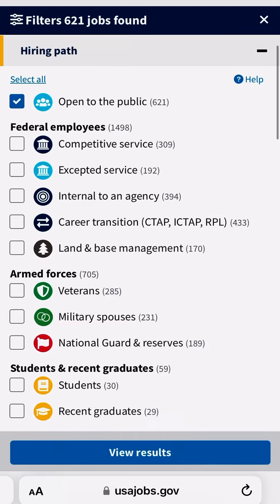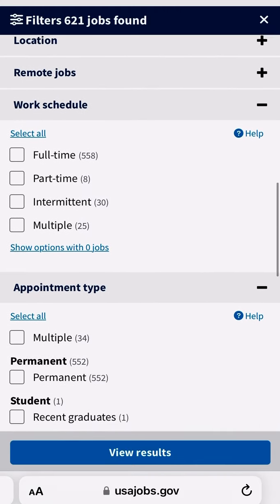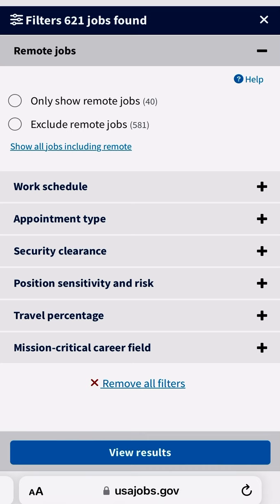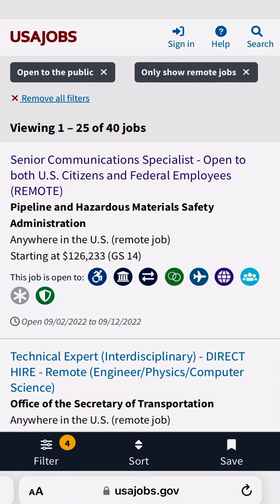Now, come on down one more step to under location. You see remote jobs. We are going to select remote jobs. And now we are going to select under remote jobs, only show remote jobs. That's what we want. Remote jobs, high salary paying jobs 2022. Hit view results at the very bottom.